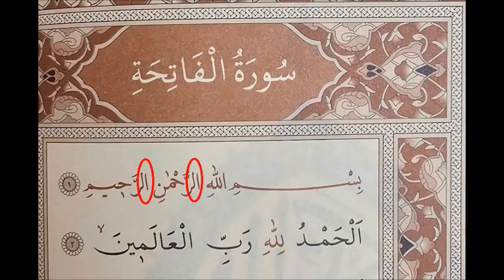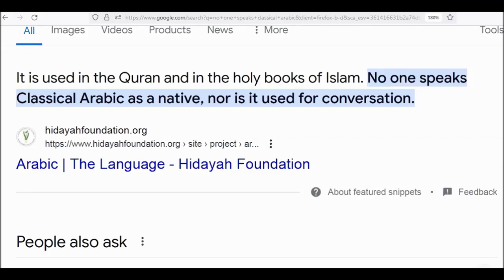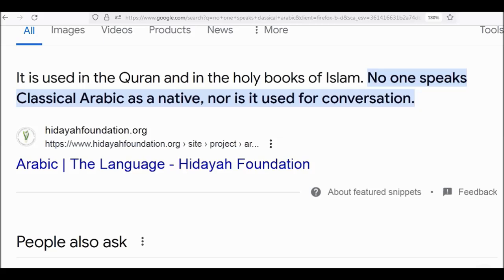And then if we went to Morocco, Algeria, Tunisia, Mali, Mauritania, Chad, what do we know about the Arabic language? This is from a Muslim foundation, Hidayah Foundation. In the Quran and in the holy books of Islam, no one speaks classical Arabic as a native, nor is it used for conversation. Nobody speaks Arabic. So who took Arabic to this region and when? And they don't speak it today.